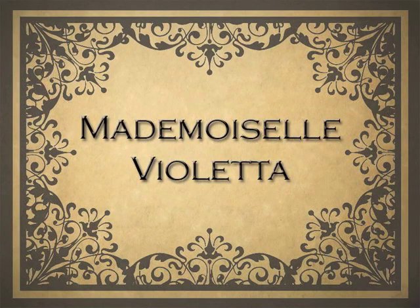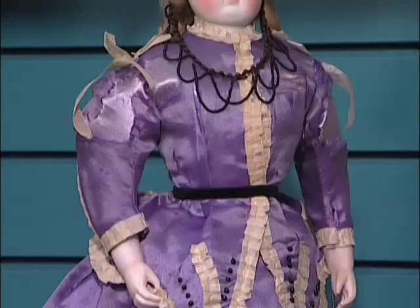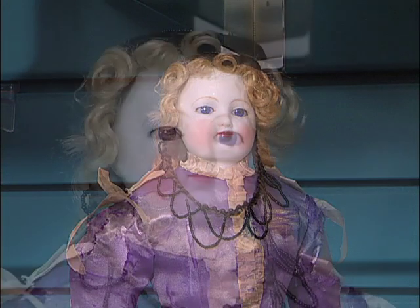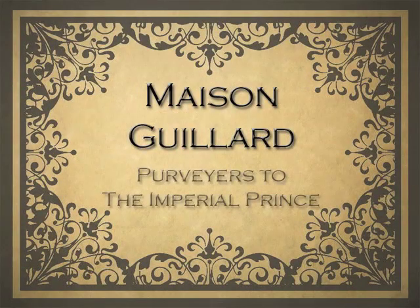Mademoiselle Violetta. We were very fortunate to have dolls in the special exhibit that had provenances. This doll was once owned by the daughter of the first president of the Republic of France. Violetta is a bisque shoulder head with blue glass eyes. Maison Guillard, the finest shop of them all.